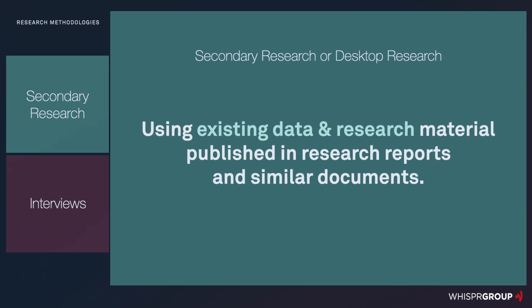And this basically means to use what already exists. There's no reason to reinvent the wheel here. So any data and research that has been published in research reports or similar documents, you should be able to access online or through different publications. And this will help inform some of the questions you have about the market.